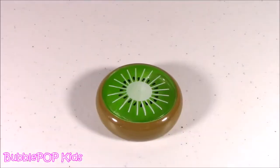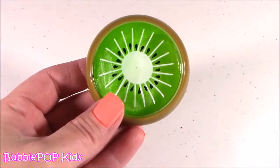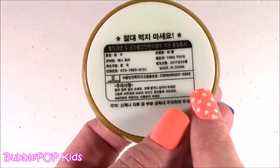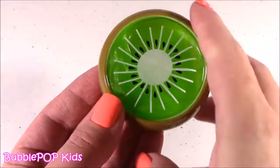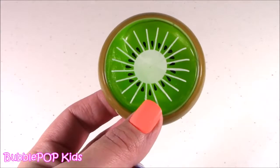Nice. I don't know about you guys, but I could use a little slime in my day right now. And this slime is just, everything about it is screaming cute. It is so, so cute. Obviously, it's got some Japanese writing. I can't really read it, but it is from Colleen. She got it on her trip and it's a kiwi, which makes it even better. Bubble, you do love a kiwi, but is it scented?